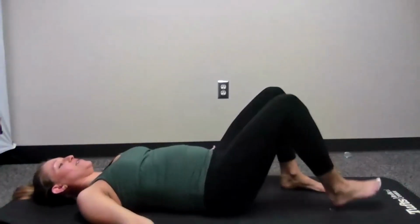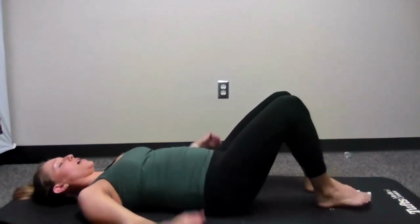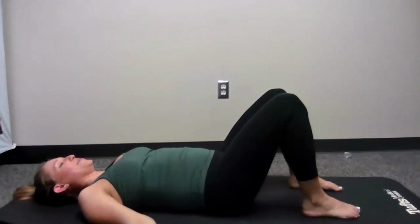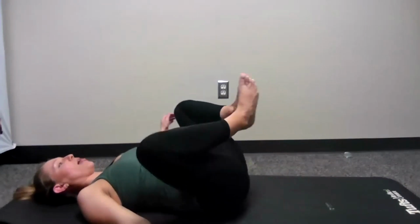Final time. Drop that leg down. Lift it back up. Drop the other leg down. Lift it back up. Good. From here, both legs come down to the mat. We're going to take the knees in towards the belly.